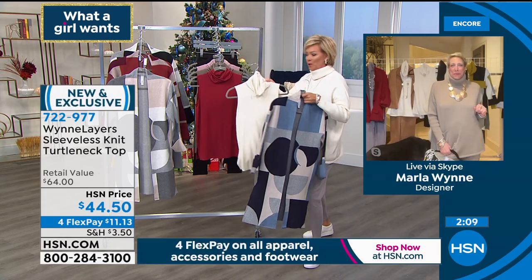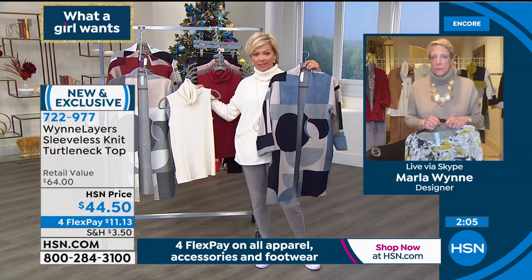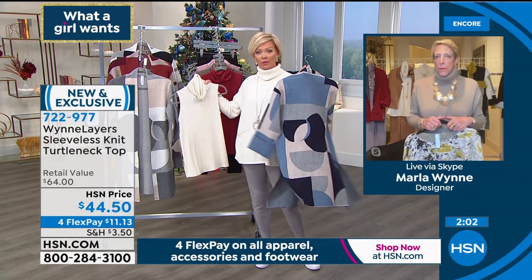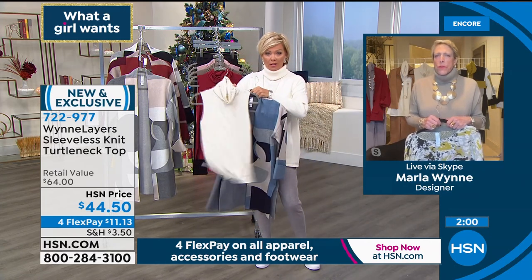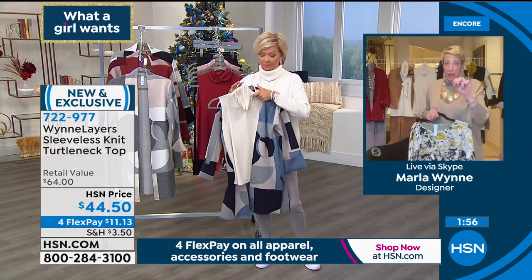A question on Facebook, I'm wondering about the cream sweater with this beautiful blue duster topper. I think they go beautifully together. But if you want to go with the turtleneck, they go beautifully. The turtleneck absolutely would be another. I love that under it.